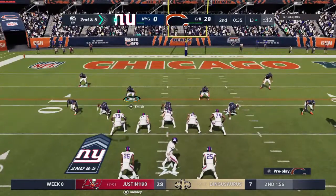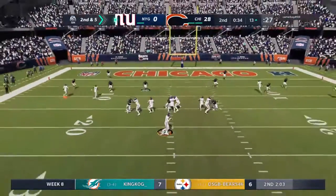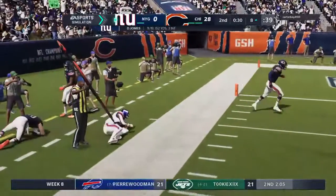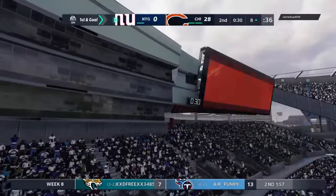From the gun, Jones. On the left side, a catch by White. And he takes it inside the 10 to the 8 before he's out of bounds. A 5-yard gain there makes it 1st and goal.